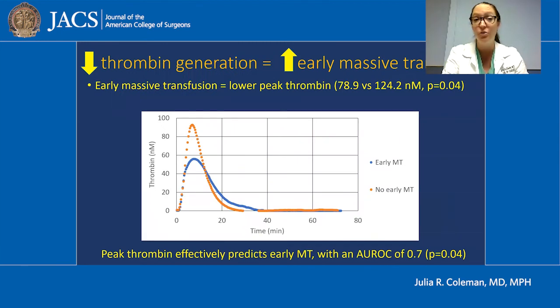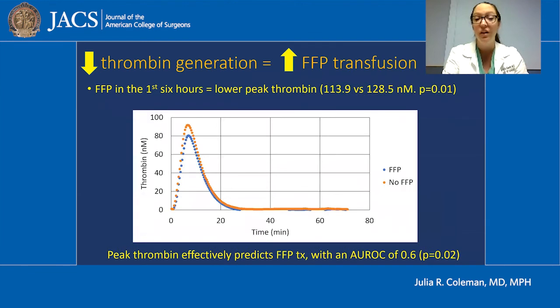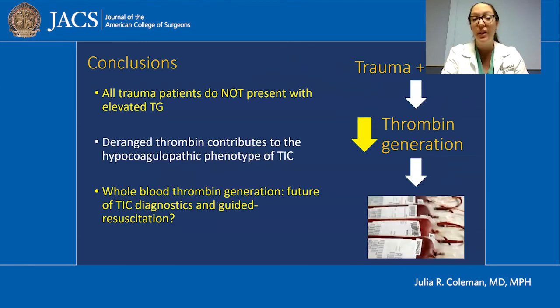And this matters because thrombin generation effectively predicts early massive transfusion, as well as FFP transfusion in the first 6 hours. In conclusion, all trauma patients do not present with elevated thrombin generation, and deranged thrombin contributes to the hypocoagulopathic phenotype of trauma-induced coagulopathy. This work highlights the potential for whole blood thrombin generation as a future tool in diagnostics and therapeutics of trauma-induced coagulopathy.